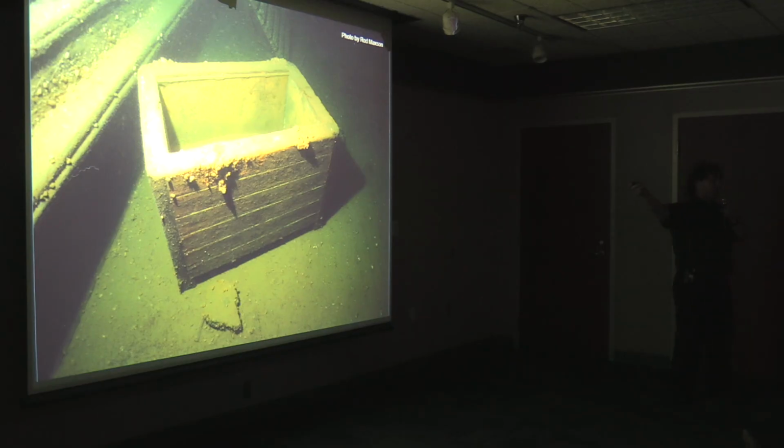Here's something I've never seen on a shipwreck. Anybody know what it is? What? You said it. Flower pot? Flower pot. Okay, actually close, but no. So it's the meat locker.